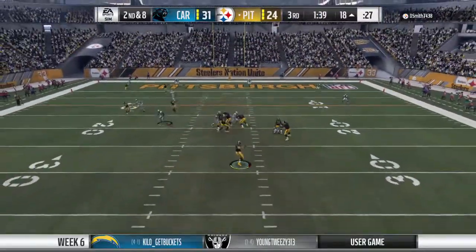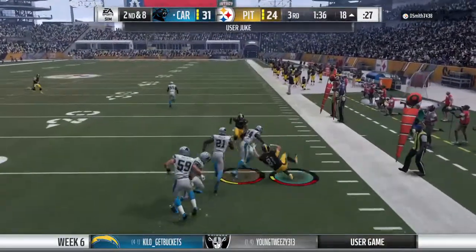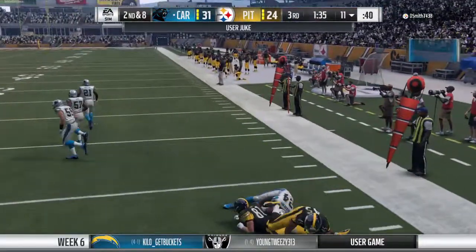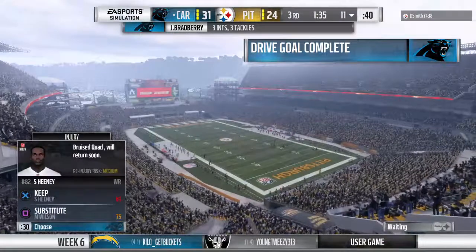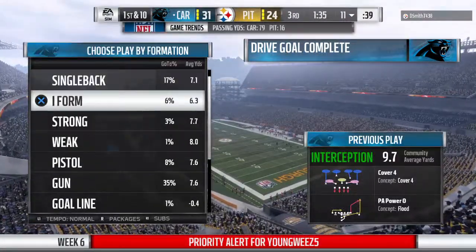Here's Roethlisberger. And my goodness, another interception. Picked up by James Bradbury. Past the 10 to the 11-yard line, and that's where the return stops.